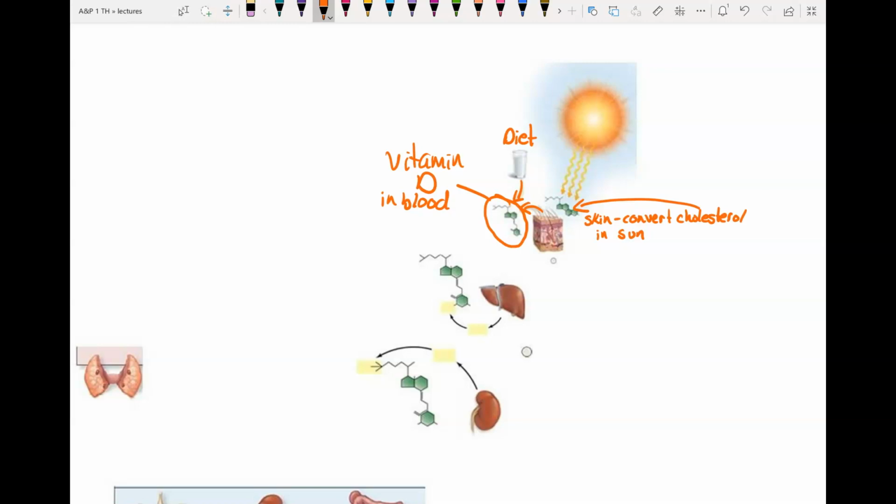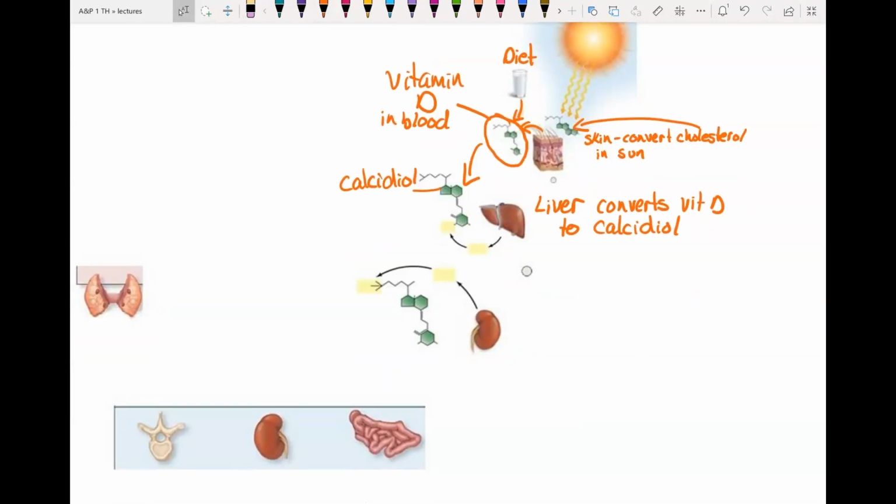Your blood is flowing through your body and it's going to go through all your organs. As this vitamin D flows through your liver, the liver converts it to calcidiol. So this molecule is calcidiol. It used to be vitamin D. Then your blood's still flowing through your body. So now you have calcidiol in your blood, and your blood is going to flow through your kidneys.